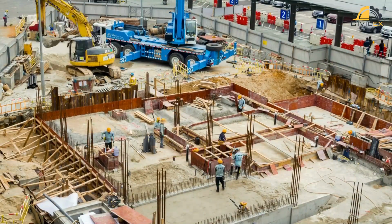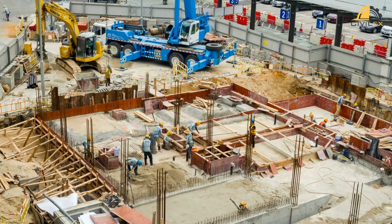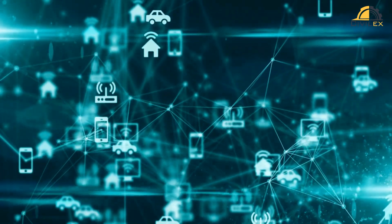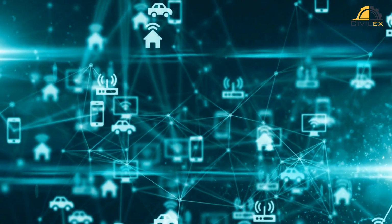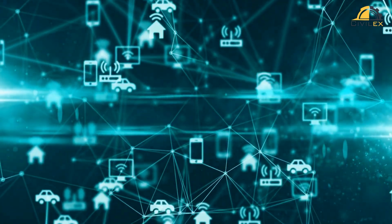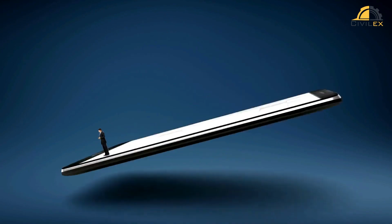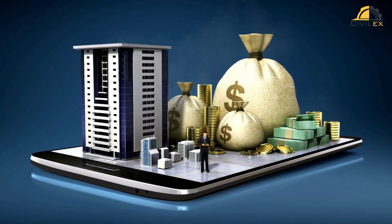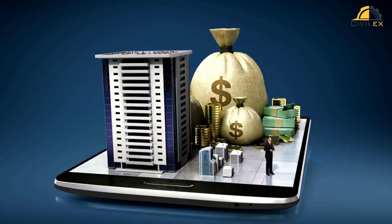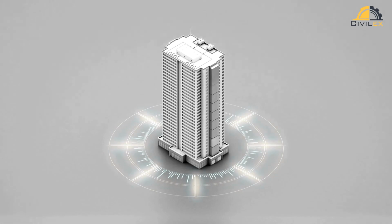Imagine a construction site where every machine, every material, and every worker is seamlessly connected through the Internet of Things. These small, but powerful devices, embedded in equipment and infrastructure, gather real-time data on performance, status, and environmental conditions. Project managers have access to this data at their fingertips, allowing them to monitor progress, identify bottlenecks, and make informed decisions. But IoT connectivity goes beyond mere monitoring.